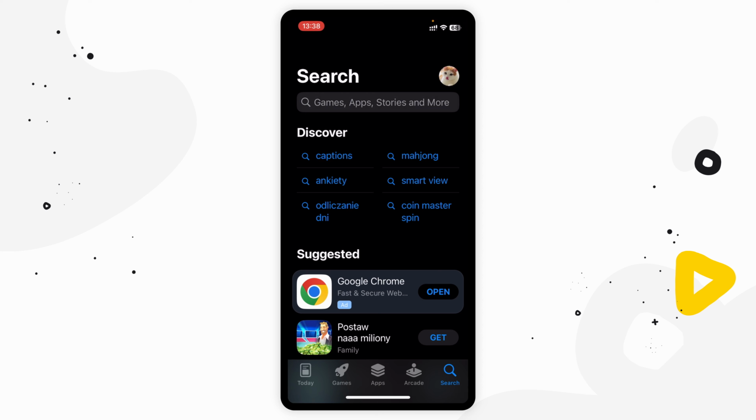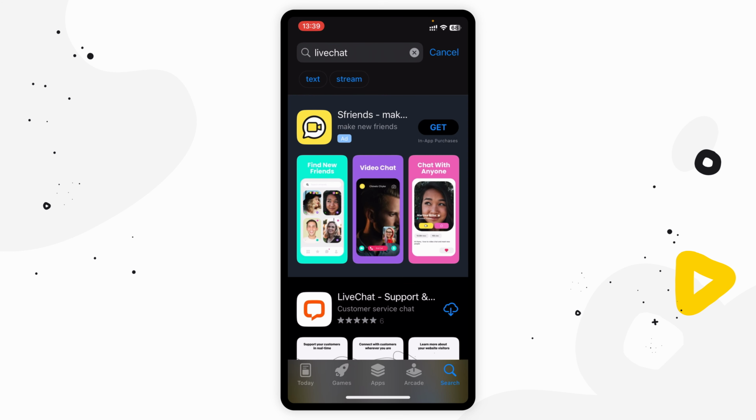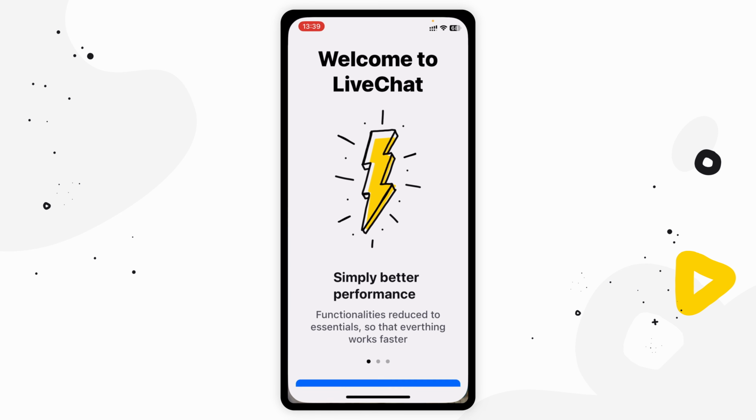Let's move on to mobile apps. So the LiveChat mobile app is available on both iOS and Android. Let's go install the LiveChat mobile app. Once you install LiveChat Mobile and log into your LiveChat account, you can decide whether you want to start accepting chats immediately or not.